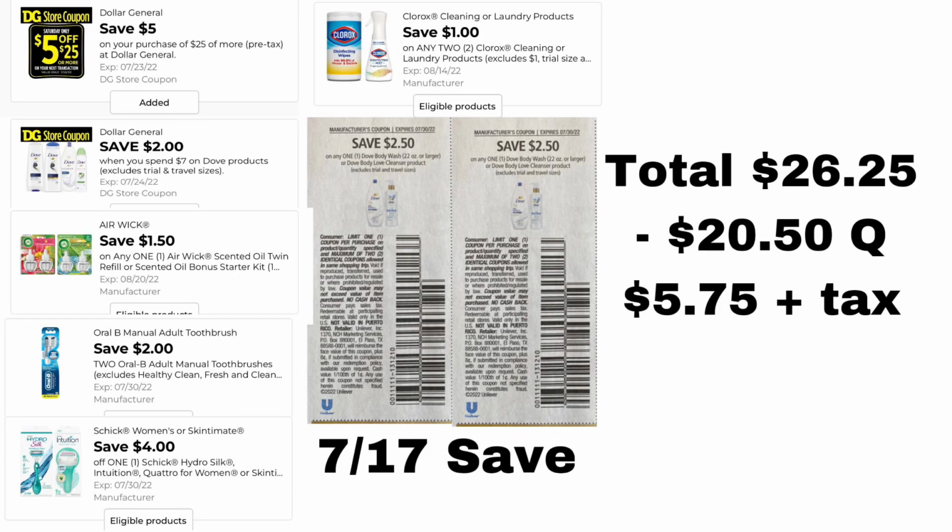So these are the coupons you're gonna wanna have. Your 5 off 25, $2 off when you spend $7 on Dove, $1.50 off one Airwick, $2 off two Oral-B, $4 off one Schick, and $1 off two Clorox. Then for paper coupons, we're gonna use two of those $2.50 off one coupons from the 717 save.